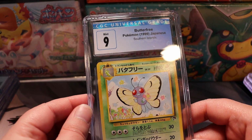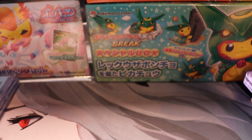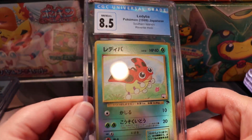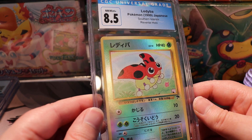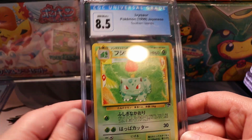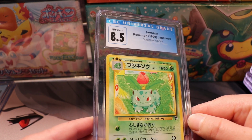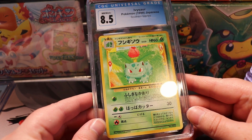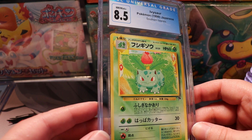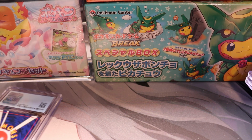And also the Butterfree from the same Southern Island set as a 9. And an 8.5 Ledyba reverse holo from the same set. The Ivysaur. He got an 8.5 from the Southern Islands as well. Looks like they scuffed up my casing a little bit. That's a little disappointing. Don't know if you can see that, but oh well. He is safe and sound. That's all that matters. All right, and this is our last one.